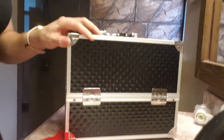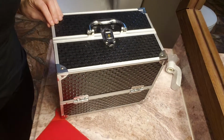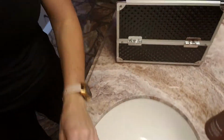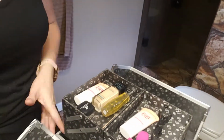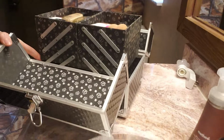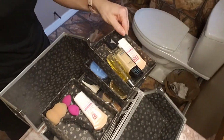So this is it. My mother-in-law got me this one. It is awesome. I love it. It's like fancy. So I took this opportunity to clean this out, but I will show you what I have. So this is it. And it then opens up.